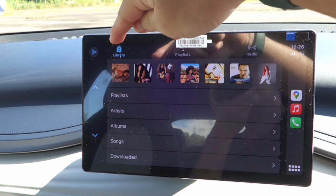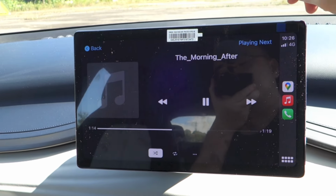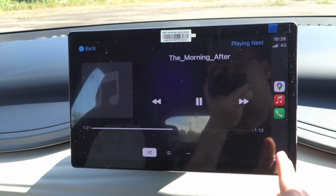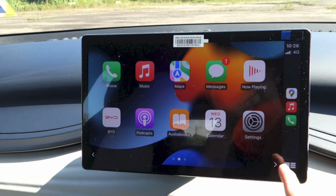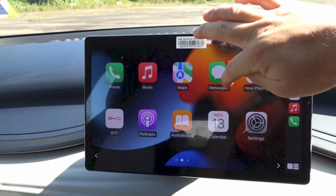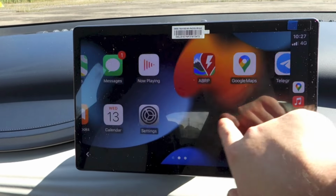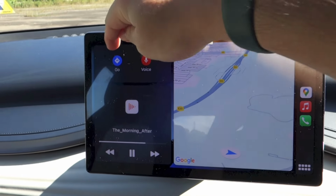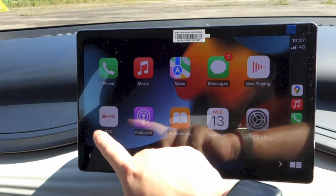And right above, you can select between library, playlists, and radio. If we hit this button, we go back to your current media playing information. To the right, we have shortcut buttons for Google Maps, music, phone, and down below, we go back to the main CarPlay menu by pressing this button. Right here, you can look at your phone, music, Apple Maps, messages, so on and so forth. More apps right here. And right here, we can look at Google Maps, music information, you can go to destination, and bring up your voice control. To go back to the main BYD system, hit this button right here.